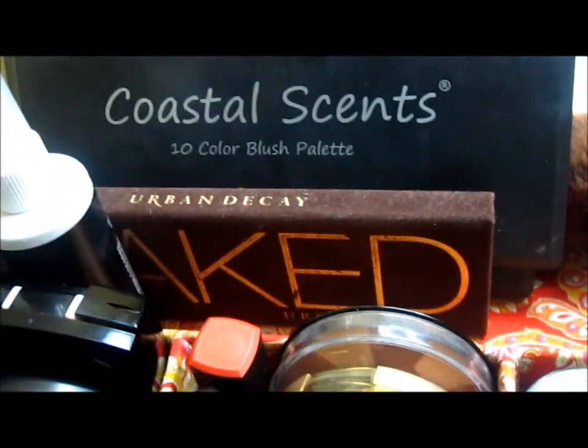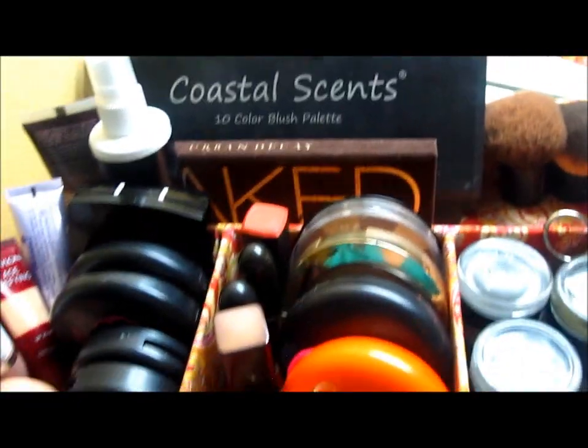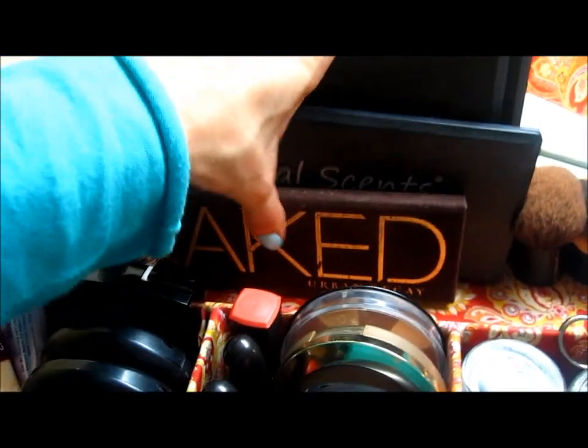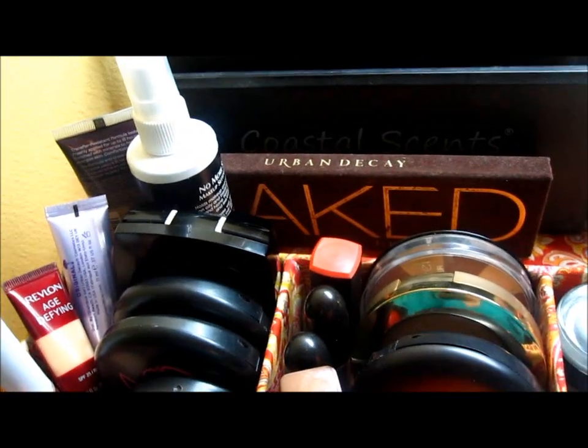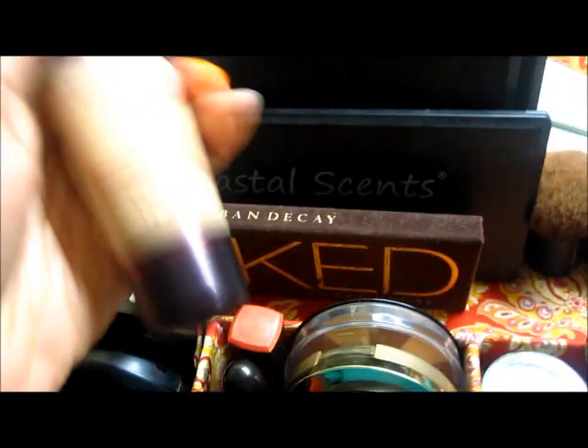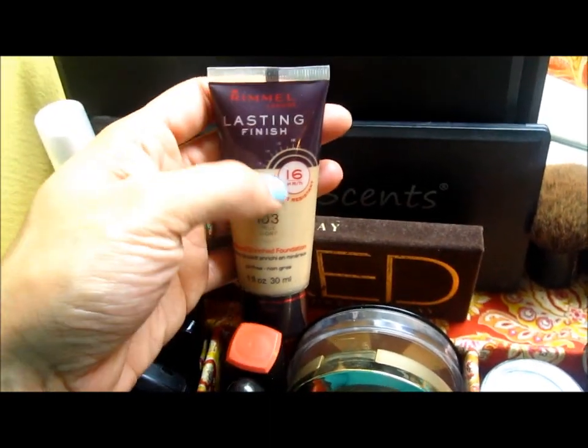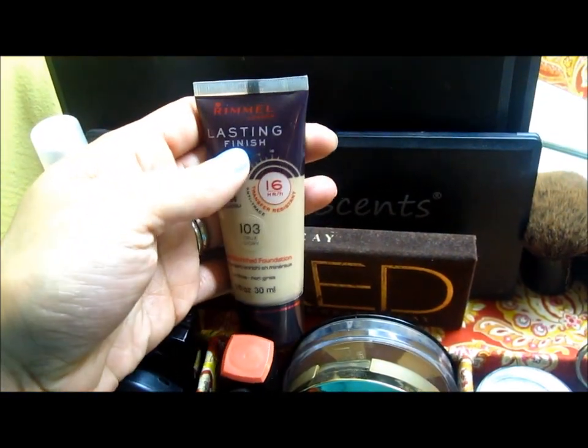So I mean, really, we don't ever use all the makeup that we buy. We don't ever use all of that, but we still seem to get it. It's just a waste of money sometimes, but it's just like that thing where you have to have it. Foundations, the only one that I use when I want more coverage is the Rimmel Lasting Finish.